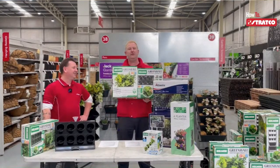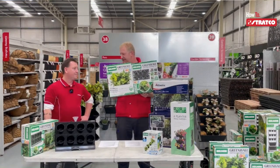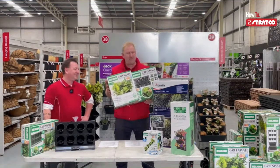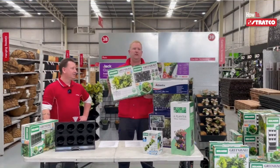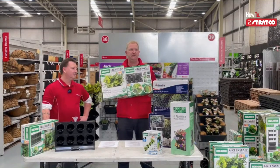So we have a green wall vertical garden bed. This one here uses 8 spots. One of our newer ones from Holman, which is obviously a really good quality brand, been around for a long time, but venturing into this market as well, which is obviously a really expanding product for us.